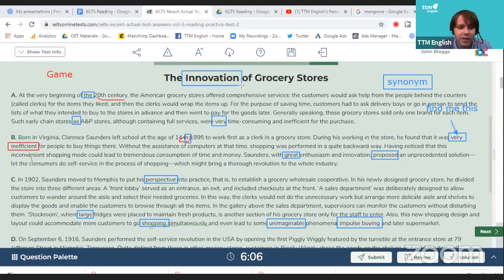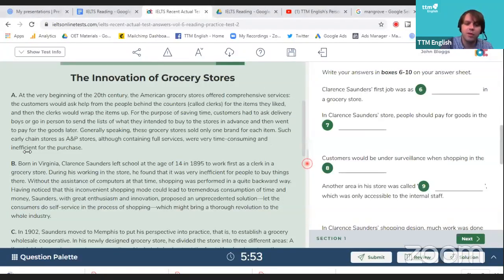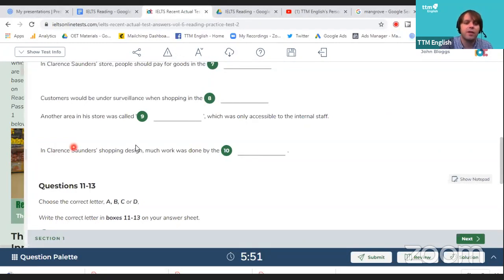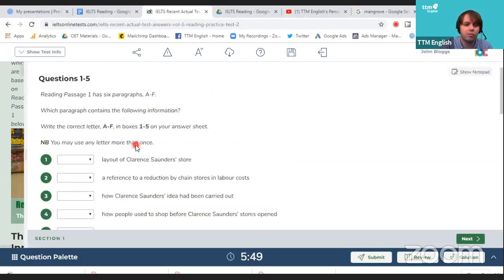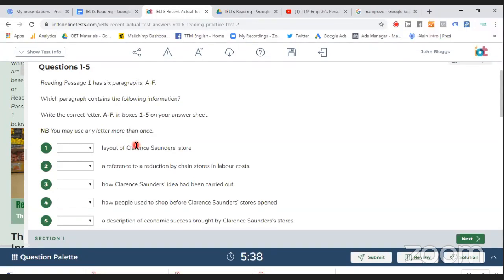So this is just a quick game to get you warmed up. And you've had a chance to maybe look at the text a little bit. But now what I want us to do is to start to look at the question types. Okay, so let's move this away, and let's look at the first five questions. So my first question to you is this. What question type is this?